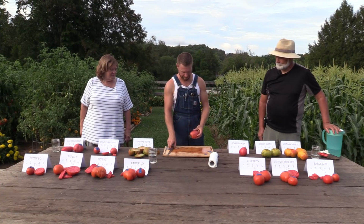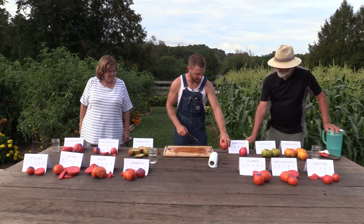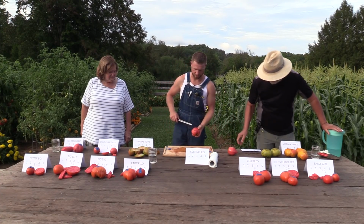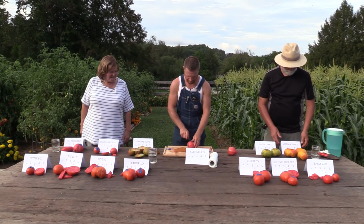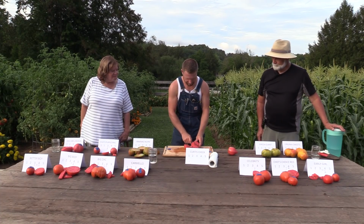This is an Oxheart variety called Curtis Cheek. It's another one that Dave gave me. Let me cut this one open actually, because when I dropped my pruners earlier onto the other tomato, they wound up piercing this one with the tips of them. So, might as well cut this guy up. Oh, that's pretty.